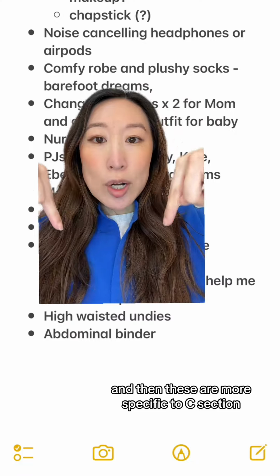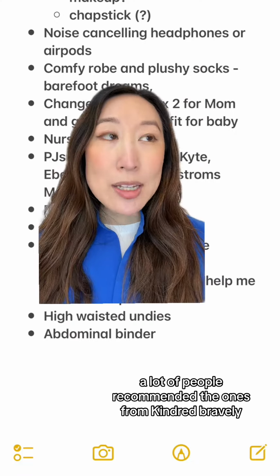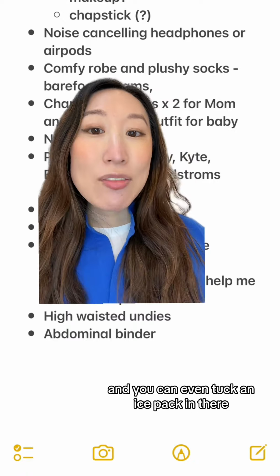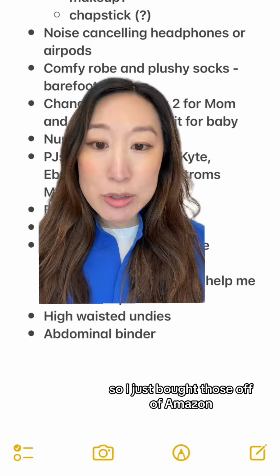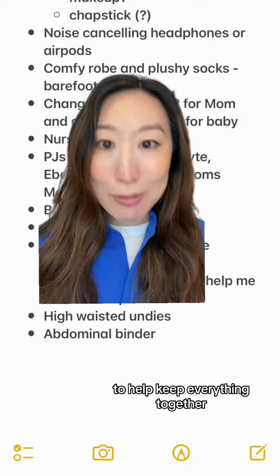And then these are more specific to C-section, but high-waisted undies. A lot of people recommended the ones from Kindred Bravely, and you can even tuck an ice pack in there. So I just bought those off of Amazon, and then an abdominal binder to help keep everything together.